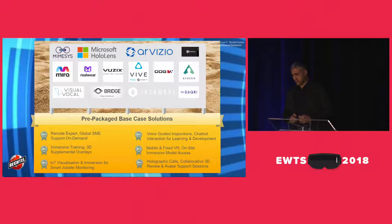Immersive training, so semi-immersive training solutions, something like lockout, tagout, where you've got some physical equipment and you want to be able to go through processes with digital overlay instructions. Mobile fixed VR. We have some of the high-end solutions out there, but there's a lot of call for simple solutions as well, so people come to us with those kinds of requests, and we've got solutions around that. IoT and holographic calls. IoT in particular, we're starting to move into that space. There's still a lot of work to be done on the vendor side and the client side, of course, but again, we look for solutions.